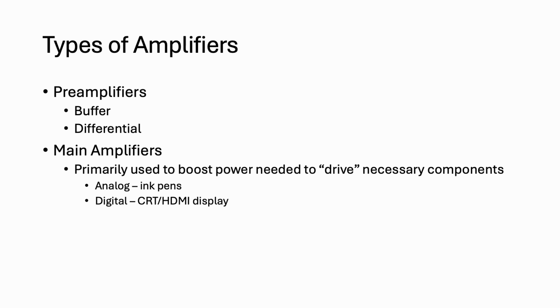There are two components that hold the three stages of amplifiers that we deal with. The preamplifier, which houses a buffer for the signal transformation, and a differential amplifier to compare the two input signals. And then you have the main amplifier, which is a driving power amp that boosts the signal to either power galvanometers for ink pen analog signals or a digital signal for a CRT or HDMI display.